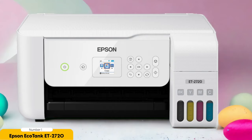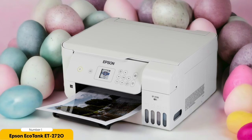When it comes to print quality, the EcoTank ET2720 doesn't disappoint. Equipped with Epson's Precision Core technology, it delivers sharp and vibrant prints with a resolution of up to 5760 by 1440 dpi. Whether you're printing landscapes, portraits, or still life images, you can expect accurate and true-to-life colors.